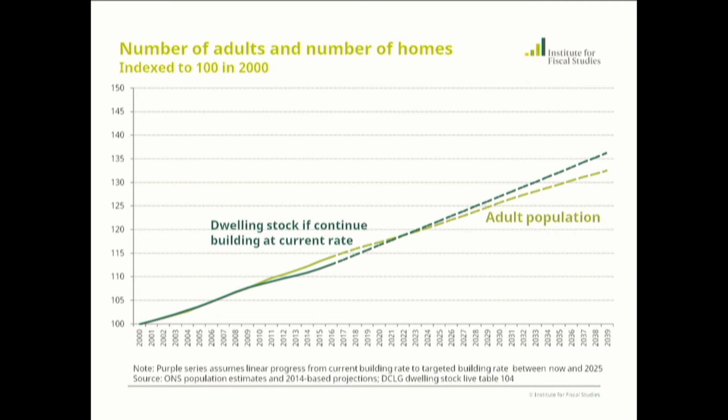First of all, under an illustrative assumption of what would have happened if we had continued forevermore to build the same number of houses as we're currently building, which is about 200,000 a year, you can see, even under this scenario, how the number of houses would be set to rise slightly more than the number of adults. If we instead use a scenario based on yesterday's announcement, which assumes that they meet that target and then continue building at that rate thereafter, you can see that's even more the case. The growth in houses would be clearly more than the growth in the population.